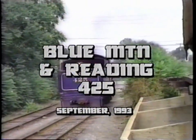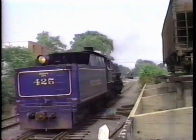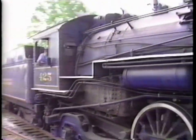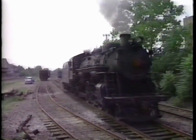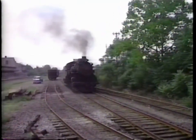Operations on the BM&R require that the 425 run in reverse from the South Hamburg station to the station at Temple, because there is no Y or other turning facility along this stretch of the former Pennsylvania Railroad right-of-way. At Temple, number 425 eases to the south end of the Temple main line before switching to the passing track in preparation for the return trip to Hamburg.